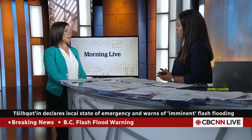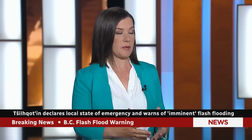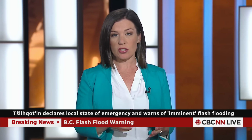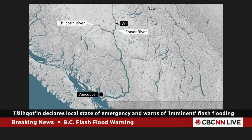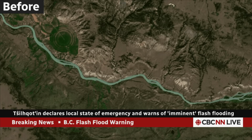Yeah, so imminent flooding, possible evacuations. A lot is being said by the government of the effect of this massive landslide. So debris, soil going down into the Chilcotin River. Now, this river is a tributary into the Fraser River. It is upstream of Ngwentlet, also known as Farwell Canyon, in the Cariboo region, a little under 300 kilometers north of Vancouver. We can show you some satellite imagery of the effect of this landslide.